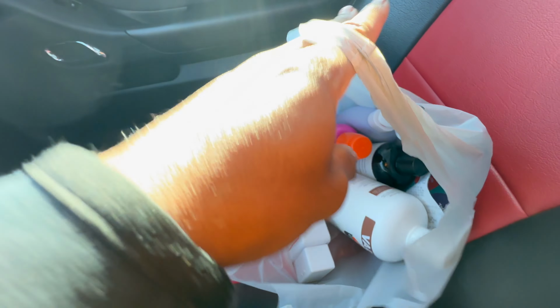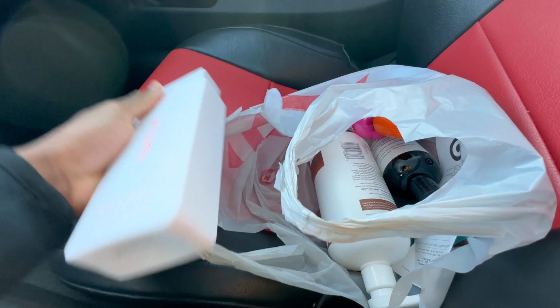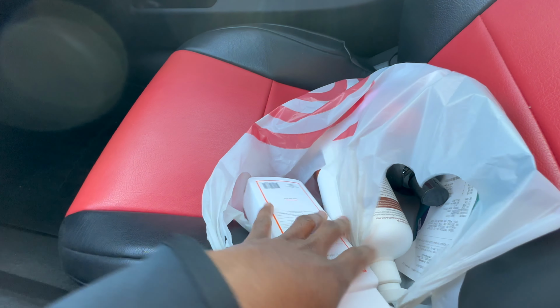Know what I just left. I had to grab some more little essentials, some new items. These are some new products. Well, not technically new, but these are some new scents. But we'll talk about that in just a second, so I'll be right back with y'all.